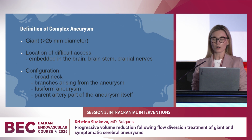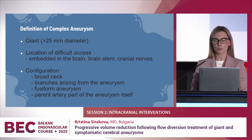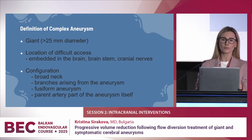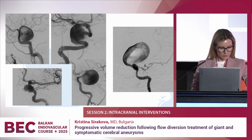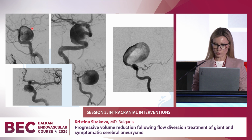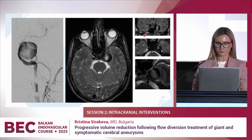So giant aneurysms are notorious for their size, that by definition must be or exceed 25 millimeters in diameter. Given the larger size, they are considered an occupational process that usually is embedded in the brain parenchyma, causing compression and/or edema. So their morphology usually follows a distinct pattern of broader neck, incorporated side branches, and sometimes being present with intrasaccular thrombosis.